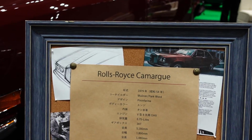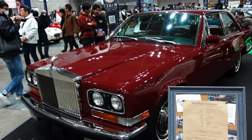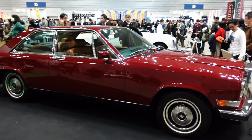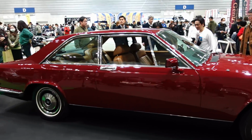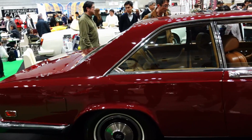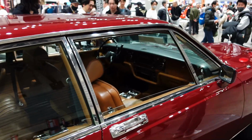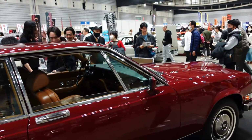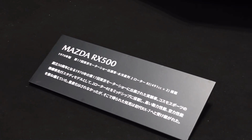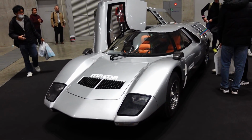Rolls-Royce Camargue, I'm sure I'm pronouncing it terrible. But most impressive about this car is how big it is. My goodness, it's massive. Not only super wide, but crazy long. Two-door at that. Just an enormous car, especially compared to all these Japanese cars next to it of the same era. 1970 Mazda RX 500 from the Tokyo Motor Show.